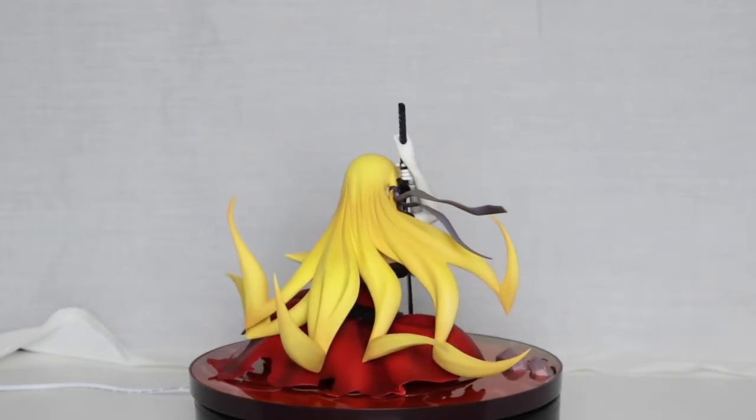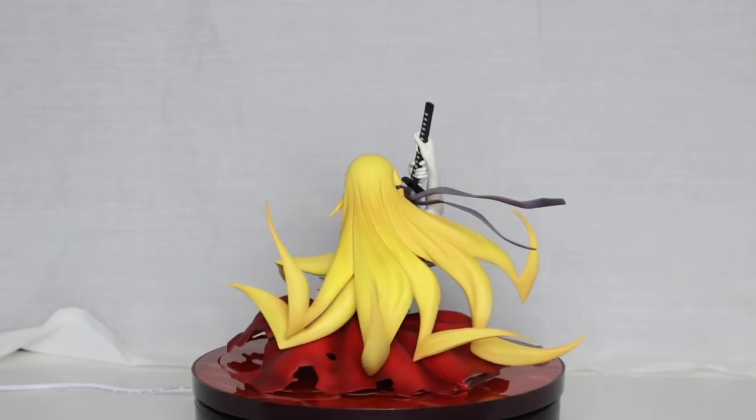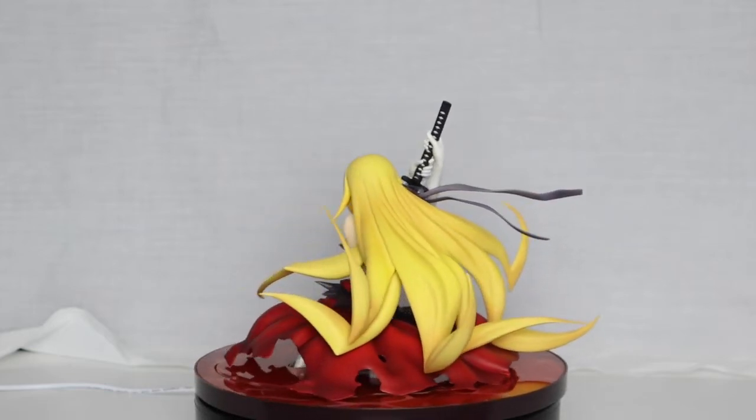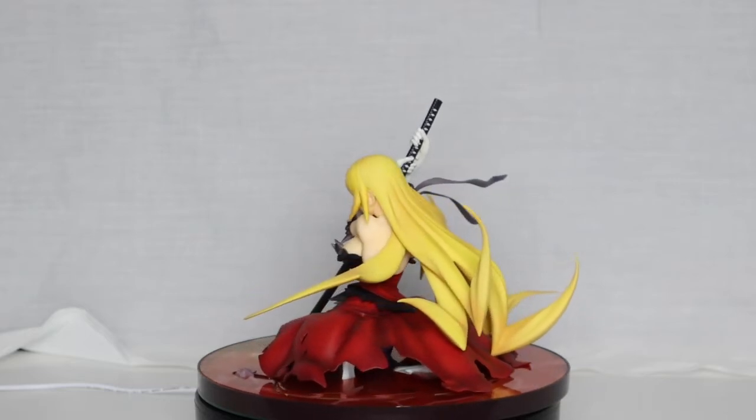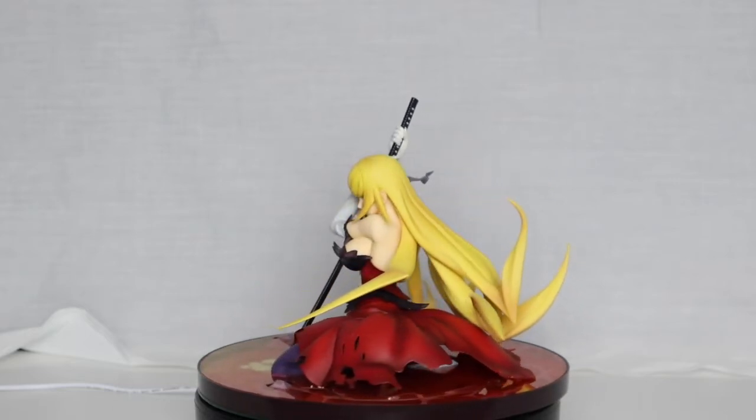Now this figure I've been looking for quite a while, so it's not so much a grail figure for me, but it is one of those more classic figures that I really just wanted to have in my collection, especially from the manga series.